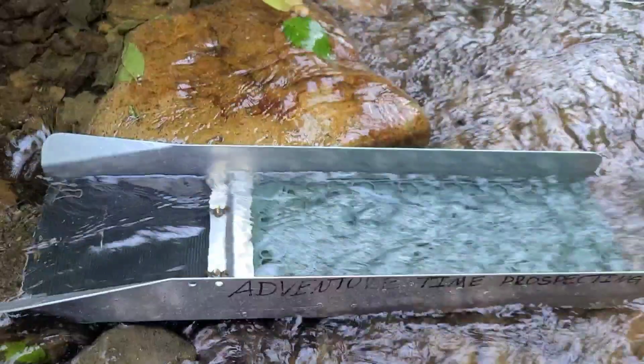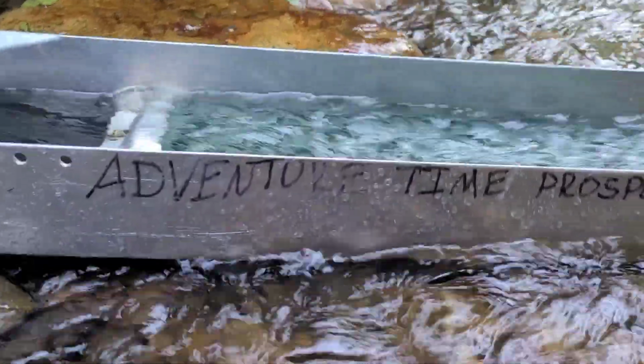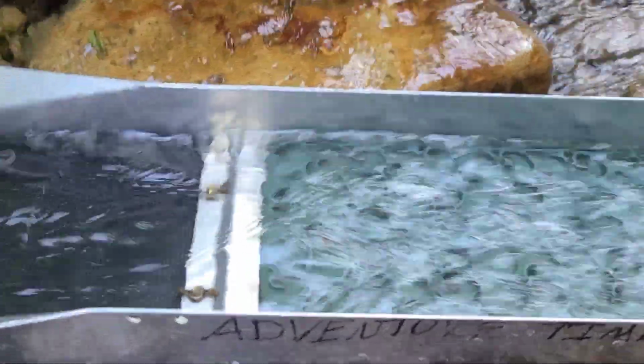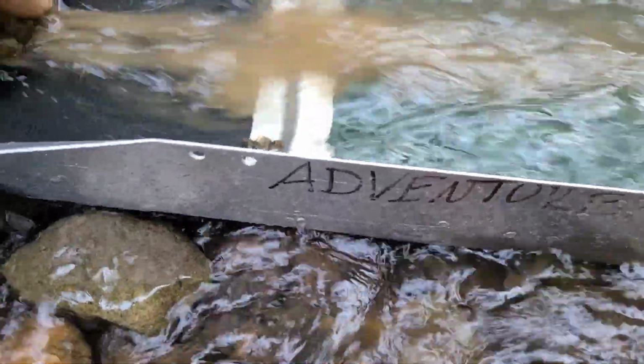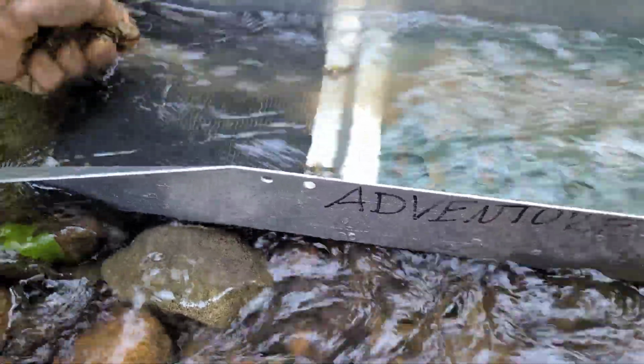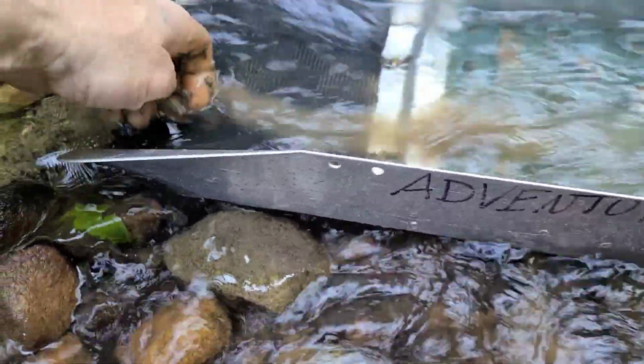Alright guys, here we are at the sluice. It's a dream mat sluice. I've got it set up to about 8 degrees pitch. We'll see how she's going to run. Just a little bit of this good material in there. It's got a lot of clay in it, so you want to make sure to break it up.